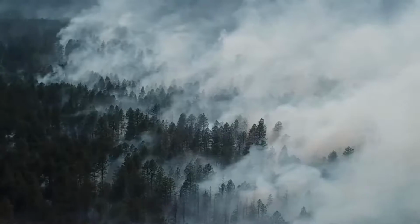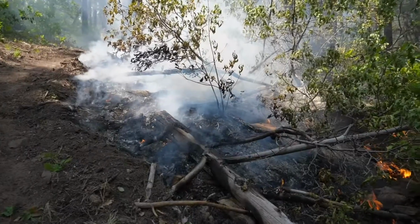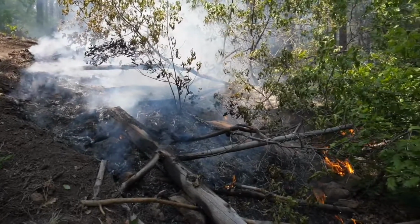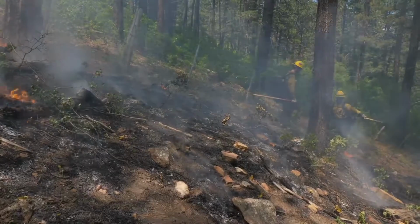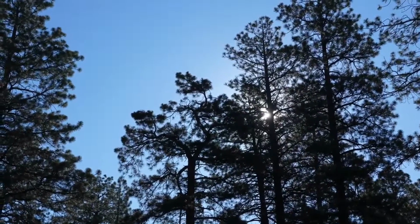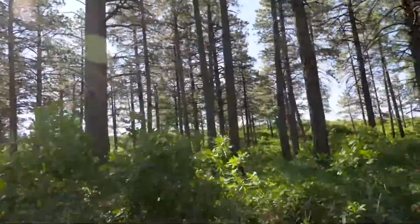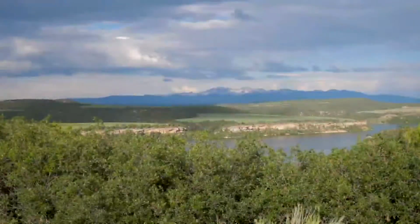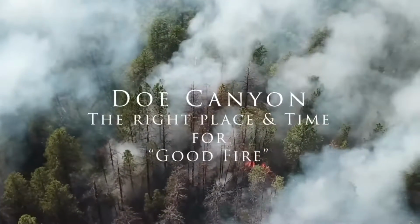What it does is it creates barriers basically for us so that if we get an out of control wildfire, we can steer it into something that we've already burned on a prescribed burn and drop the intensity of that wildfire. When crown fires become ground fires, firefighters can safely attack, bringing a quicker end to the destruction and the smoke. Creating a healthier and less fire-prone forest with its many resources intact is why we consider Doe Canyon a good fire.